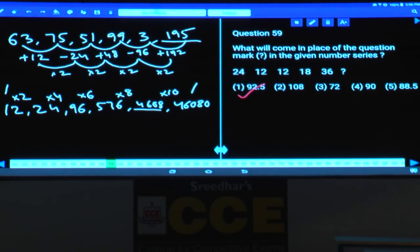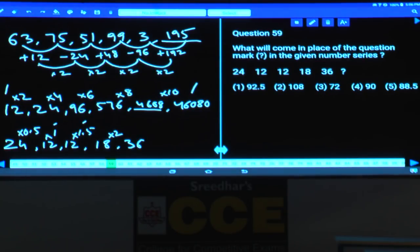Then question number 59. Now in this question number 59, only once the number is decreased. From there onwards the number is increased, so it must be under which category? Into 1 by 2. 24 into 0.5 is 12, and 12 into 1 is 12, and 12 into 1.5 is 18, and 18 into 2 is 36, into 0.5, 1, 1.5, 2, 2.5. 36 into 2.5 is how much? That is 90. Choice 4.